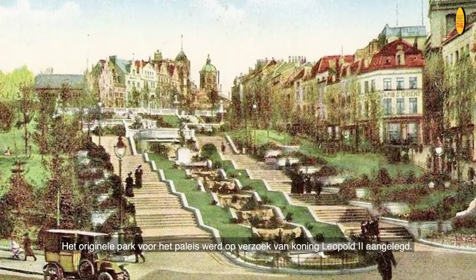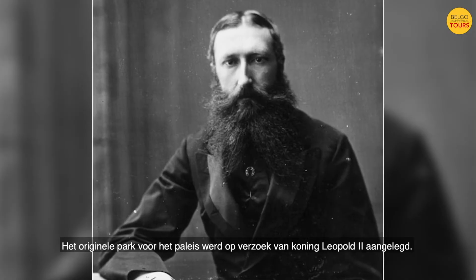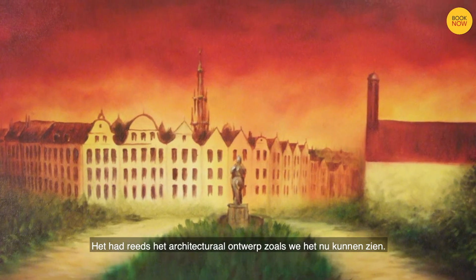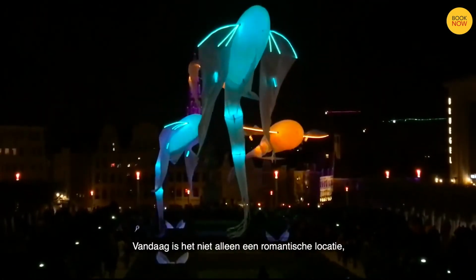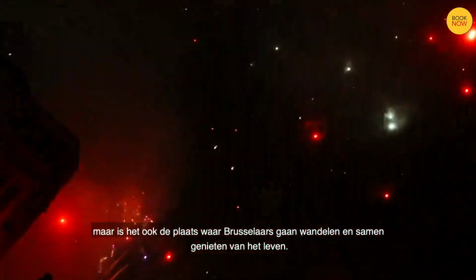The original park in front of the palace was created at Leopold II's request. It had the architectural design as we see it now. Today, it can be a place for romance, but it is also the place where the people of Brussels walk and celebrate life.